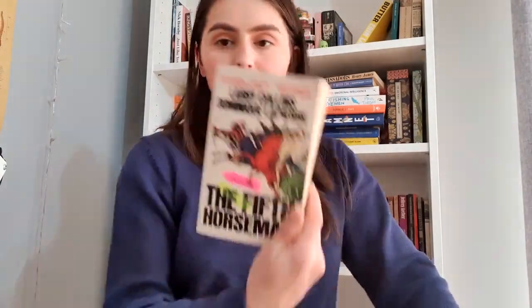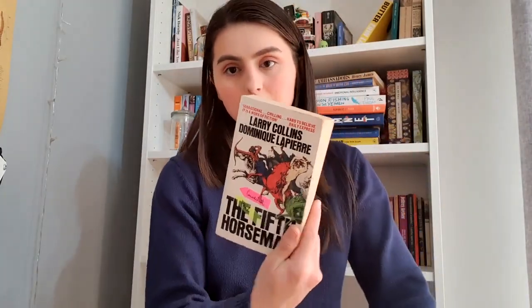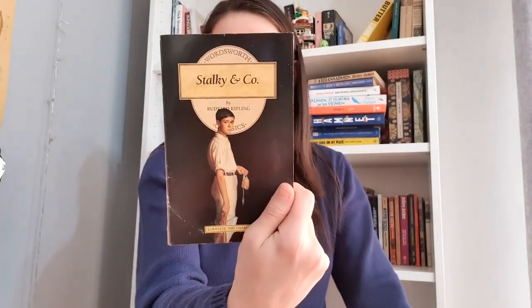Osaka, a short tourist book. No author. The Fifth Horseman by Larry Collins and Dominique Lapierre. The Rocky Ridge Man by Meredith Marsh. The Midas Compulsion by Ivan Schaffer. Tolkien Co. by Rudyard Kipling.